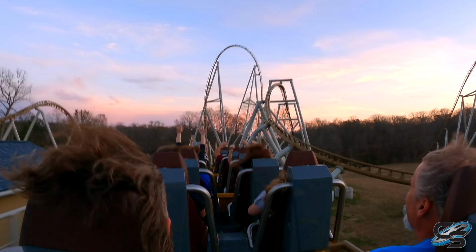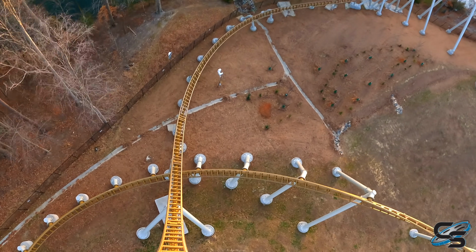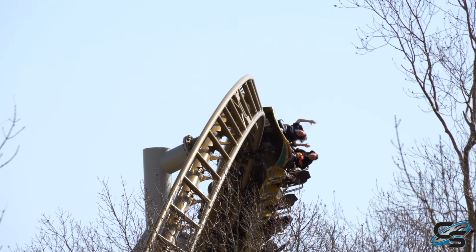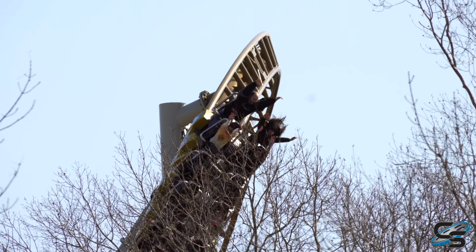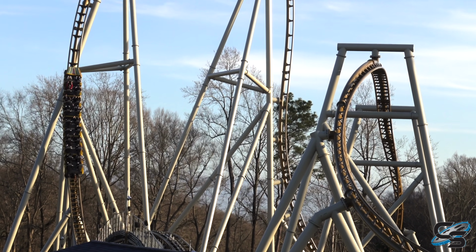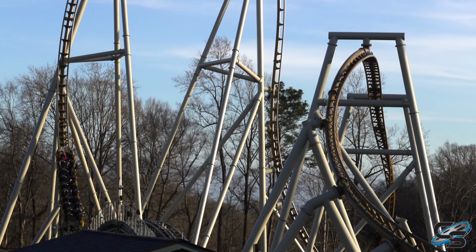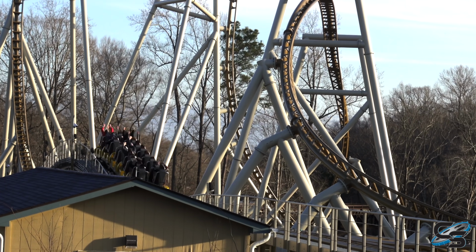Our steepest angle of descent is at 95 degrees. That is with the top hat. It's great to see a beyond vertical drop at Busch Gardens. Track length, 3,328 feet, but a couple of those sections you go over more than once, which results in a longer ride time. If Pantheon didn't have those backward sections and no spike, this would be a pretty short ride. But actually, I think the ride time is pretty good here.